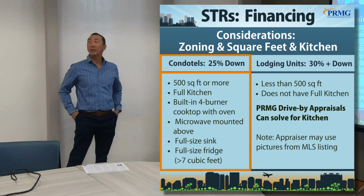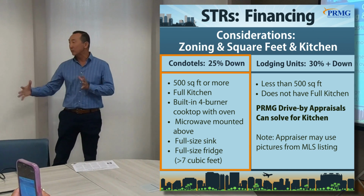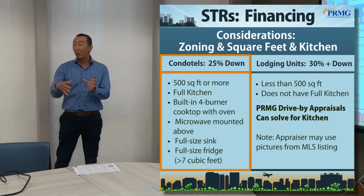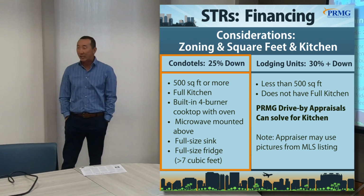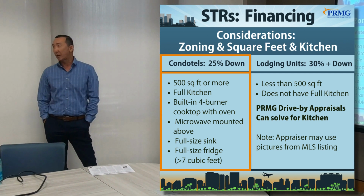And full kitchen means the appliances have to be regular size, full size. It can't be like those mini fridges. Even those mini stoves won't count. You can't have those burner tops. It has to be a full-blown oven, microwave, and you need the sink as well. And those will be 25% down for financing.